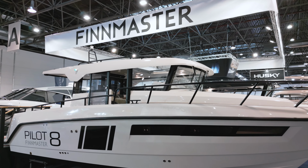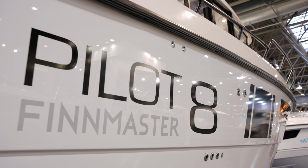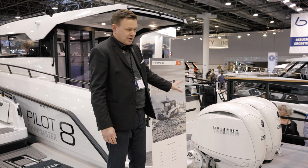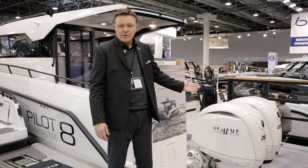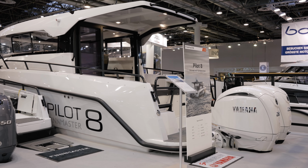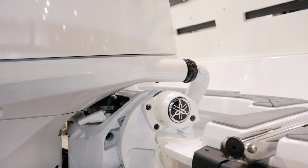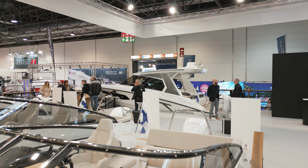But Pilot 8 as a boat is not that new. This was modified in 1.5 years' time. But what is new is the Yamaha engines. Yamaha just came out with new 200s, and they have been tested in this boat, and they have now also the electrical steering.